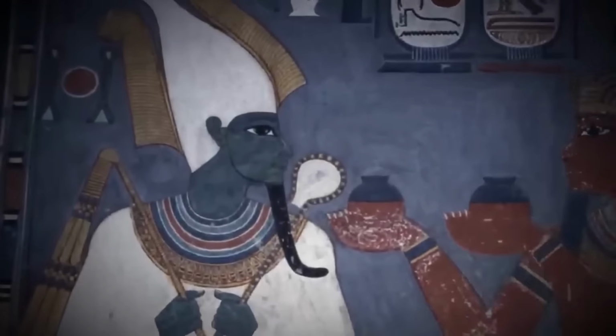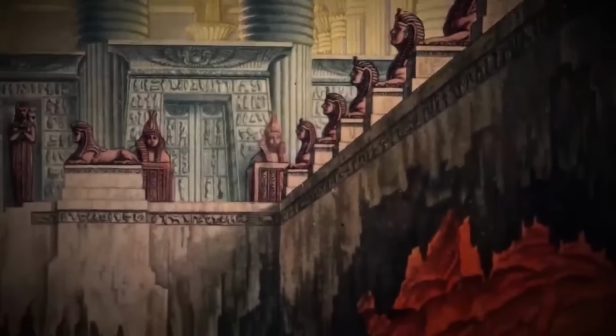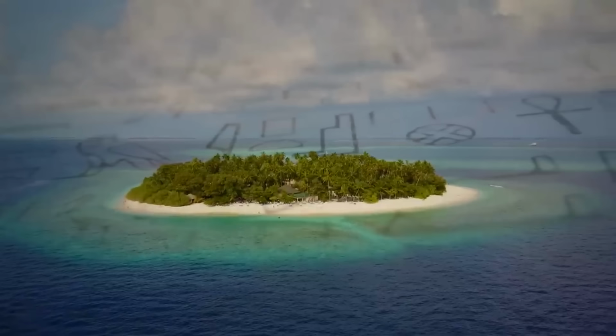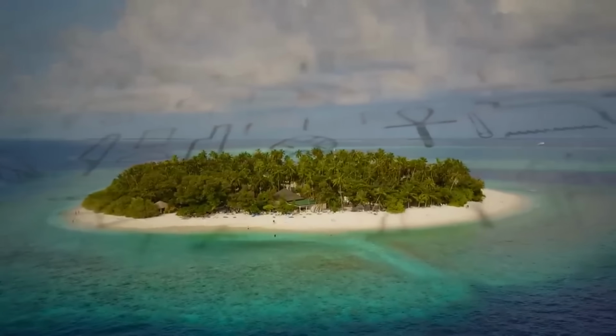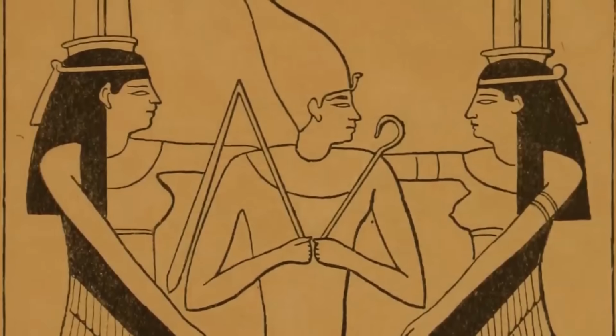This brings us to the connection between the shaft and Osiris, the Egyptian god of the dead and the underworld. According to myth, Osiris was resurrected in a sarcophagus placed on an island surrounded by water. The third level of the shaft closely mirrors this imagery. Could the builders have been trying to replicate the tomb of Osiris? Or was this part of a deeper religious practice?